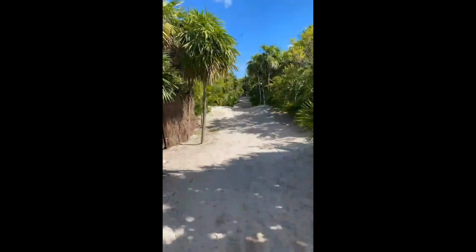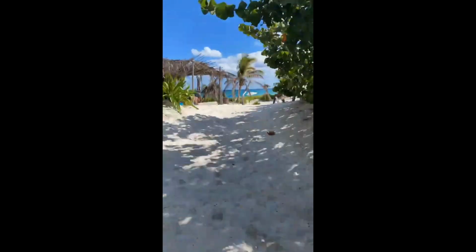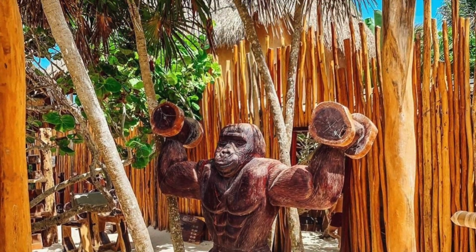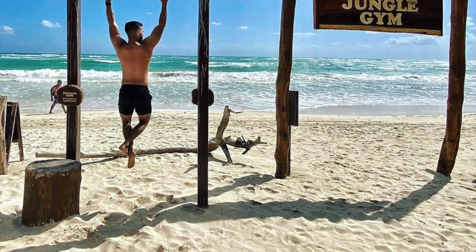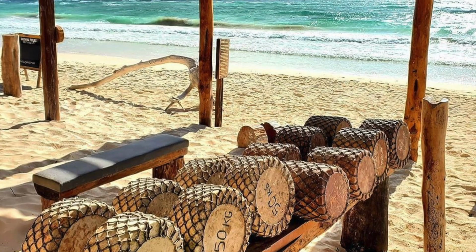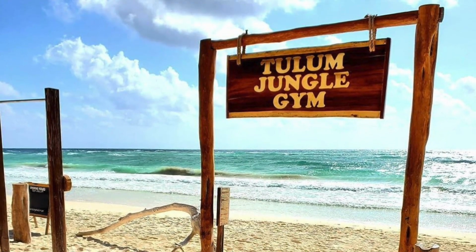And of course, if you're going to be spending your free time at the beach, then you're going to have to work on your beach body. And why not work on your beach body at the beach? The best place to do that is of course at the famous Tulum Jungle Gym. And while it's definitely an Instagram worthy place to work out, it will also cost you $30 a day.